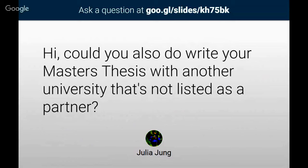a possibility that you do it at another university on the condition that this university will then become an associate partner to their consortium. So they will sign an agreement where they agree to the educational components and the aspects of the full program. This is to ensure that the quality criteria are met for the university, or the research institute or the company where you do your thesis.